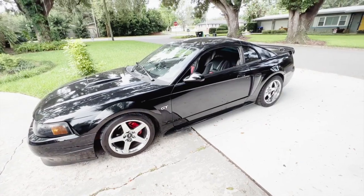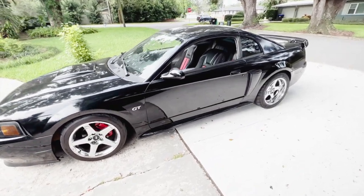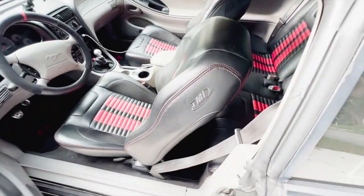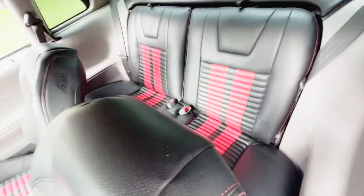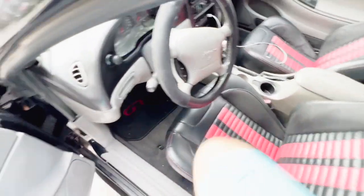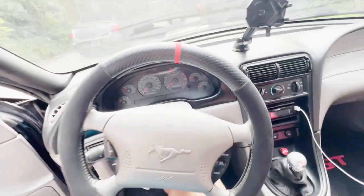Next on the list of things I love about this car is how small it feels. It feels like a sports car. I mean, the back seats are there, but they're pretty much useless. That's why so many people do the rear seat delete. But this car is really tiny. It's really, really cramped in here.